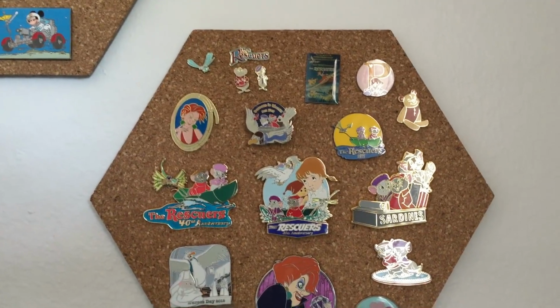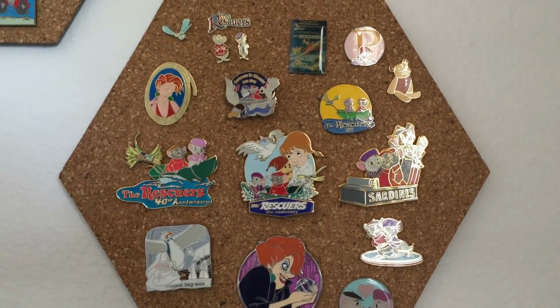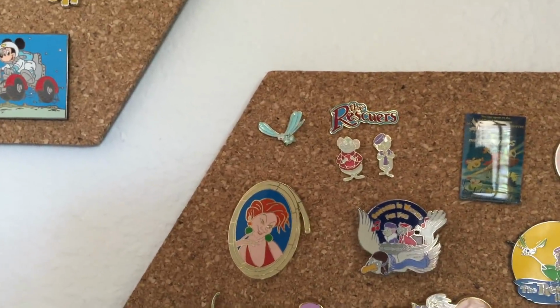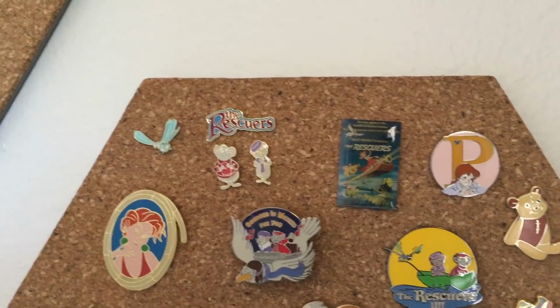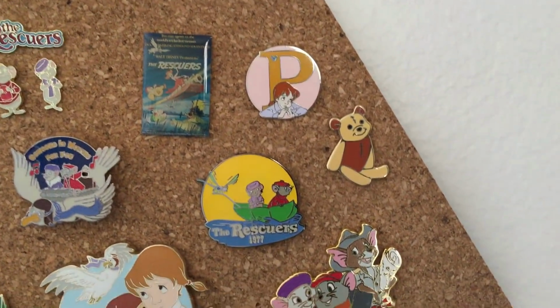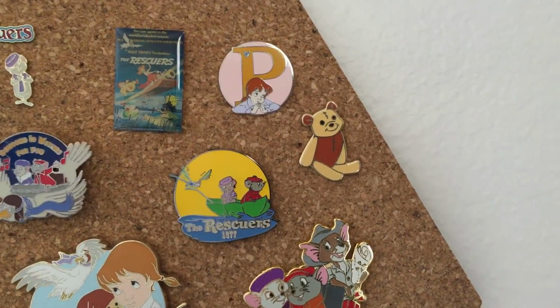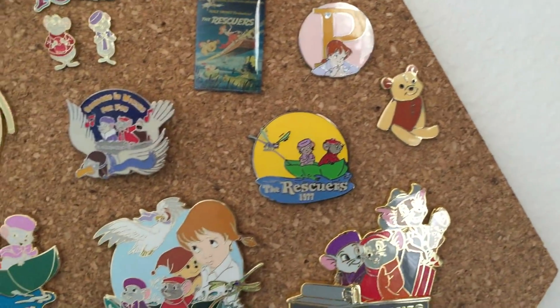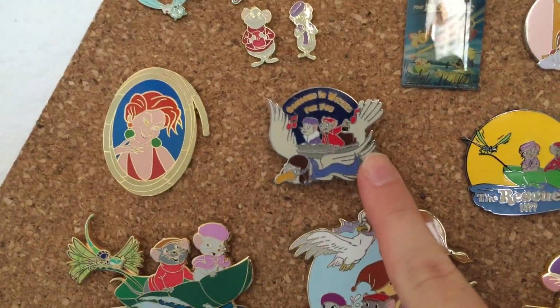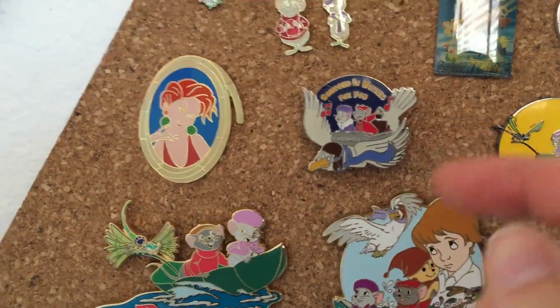We now move on to my little collection of Rescuers pins. Up here, these are mini pins that came with a very old set. We have a movie poster pin, a Penny P Hidden Mickey, and this is Penny's Teddy. That's actually a studio store pin. Rescuers logo. This is an older pin and it actually does light up. It's one of the thicker ones.